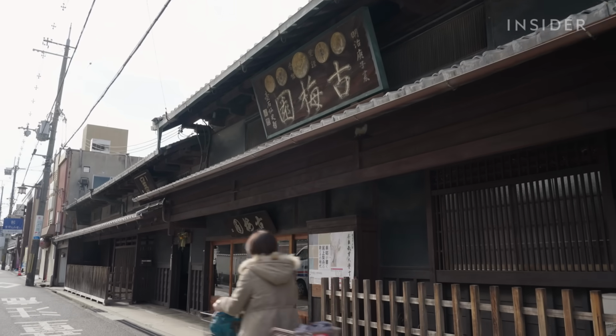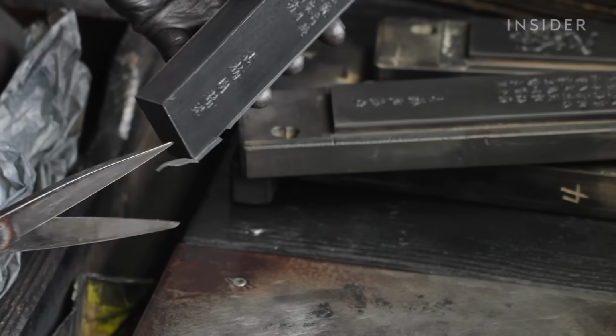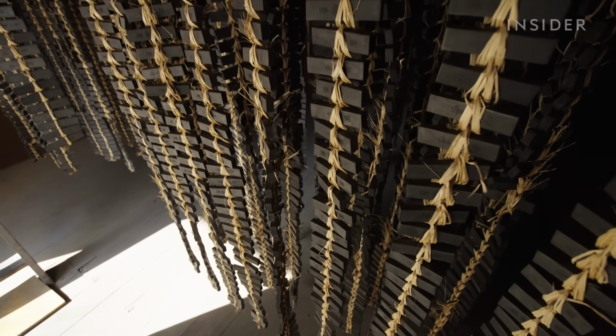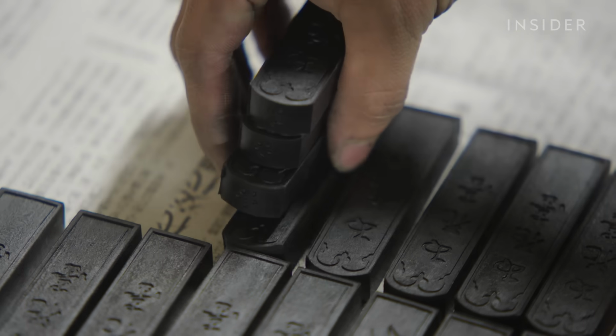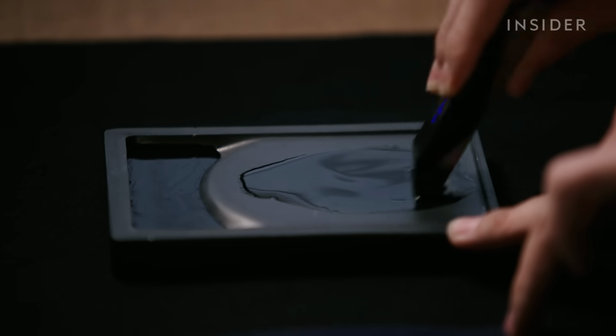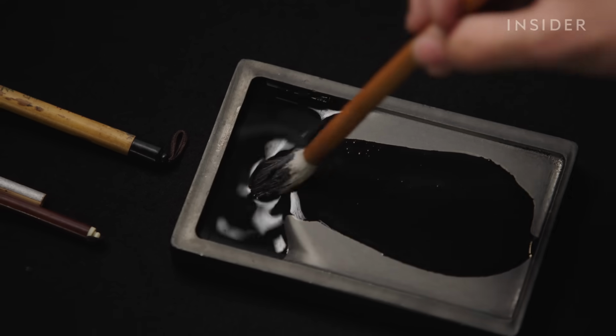It's January in Japan's Nara Prefecture. Ink producer Kobaien has been making Japanese calligraphy ink for 450 years. This type of ink, also known as sumi, is traditionally sold in the form of handmade solid ink sticks. To use the dry ink stick, calligraphers rub it on an inkstone to mix it with water.